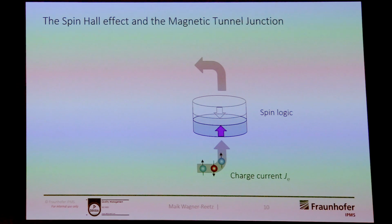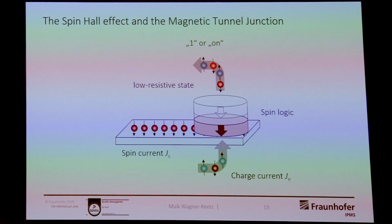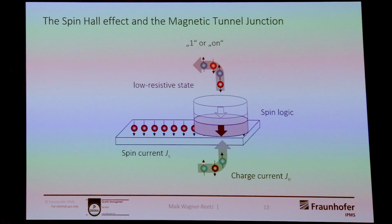So it's illustrated here. This is the high resistive state. Spins are anti-parallel. When you put them in the parallel state, you have the low resistive state and the charge or the spins can go through it. One concept at the moment is that you adjust the spin here with the help of the spin Hall effect with a material underneath, which could be a Weyl semi-metal or some kind of topological material here.